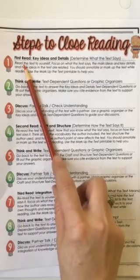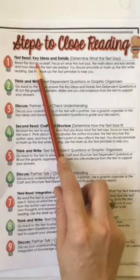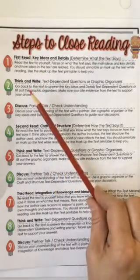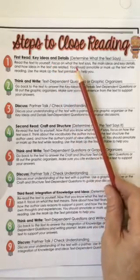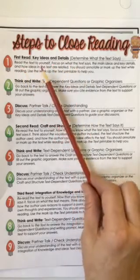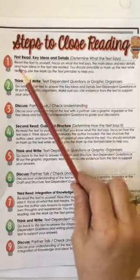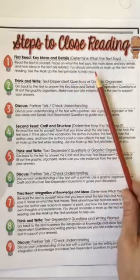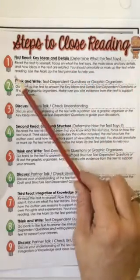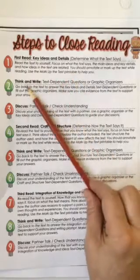Step 1 is to read the passage for the very first time. You're going to mark up your text using your red pencil and look for your key ideas and details. Read the text to yourself. Focus on what the text says, the main ideas and the key details, and how ideas in the text are related. You should annotate or mark it up in the text while reading. Use the markup and text printable to help you if you can't remember.